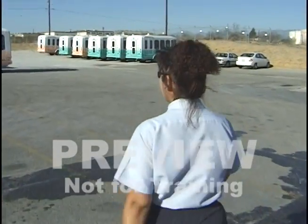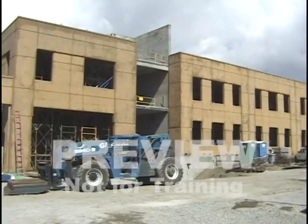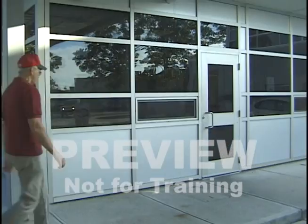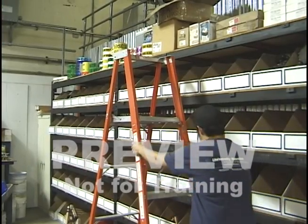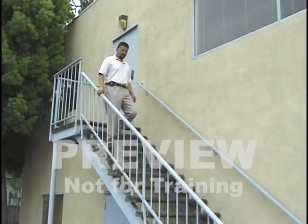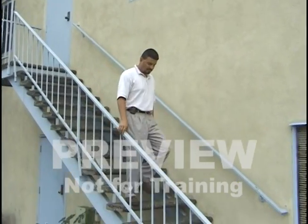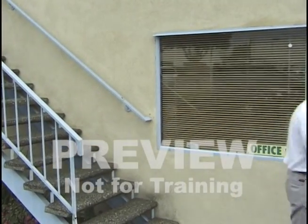Another important aspect of walking defensively is to focus on the task at hand. In other words, you shouldn't be doing something like writing a note while walking. Focus on where you're going. Don't become distracted. Also, remember, use devices available to you to prevent slips and falls. Handrails provide you with additional support when going up or down stairs. Make it a habit to use them. Focus on getting to where you're going safely.